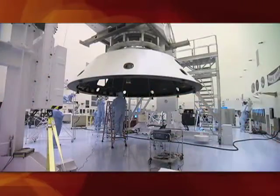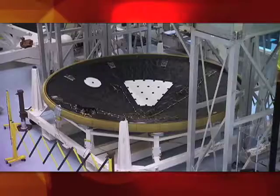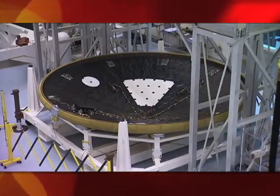The back shell is the vehicle over here in white, which provides an interface to a large deceleration parachute. And over here is the heat shield, and the heat shield has the protective insulative tiles that keep Curiosity safe as all the heat is generated as we actually wake our way through the Martian atmosphere.